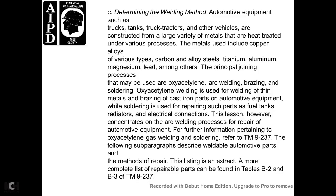Determining the welding method. Automotive equipment such as trucks, tanks, trailers, tractors and other vehicles is constructed with a large variety of metals, heat treated under various processes. The metals used include copper alloys of various types, carbon alloys, titanium, aluminum, magnesium and lead, among others.